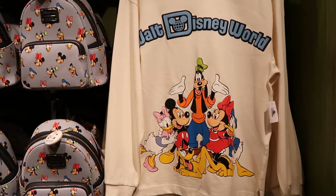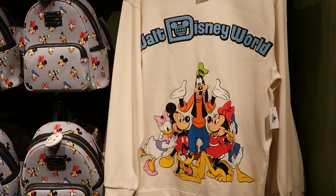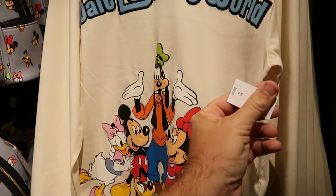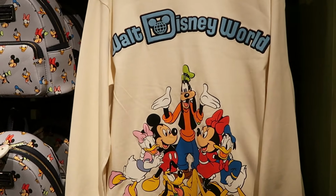Here's a really nice adult size pullover sweatshirt. This one's really cool though. It's embroidered with the Walt Disney World archway. On the bottom you have Mickey, Minnie, Donald, Daisy, Goofy, and then Pluto. This is, let's see here, $70. There's no design on the back side, but it's a really nice cream color.